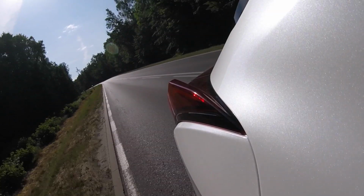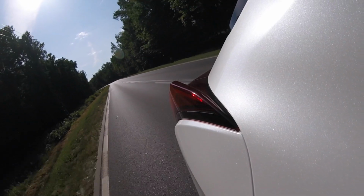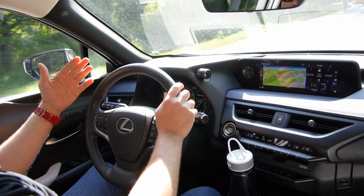I will admit, when I first heard about the UX, I was afraid it's going to be a rebadged Toyota CHR or even worse, continuation of the CT line. However, the UX is a completely different car. You buy a CHR because it's practical. The UX is not exactly practical. It's a car you buy because it goes well with your shoes, not because you actually need to drive someone in it.